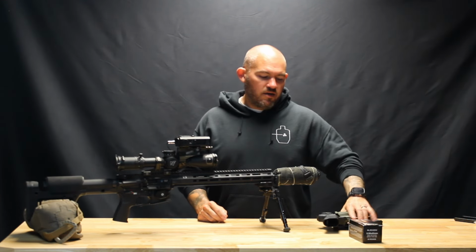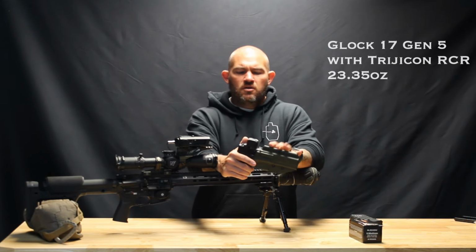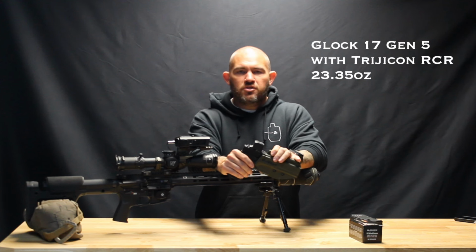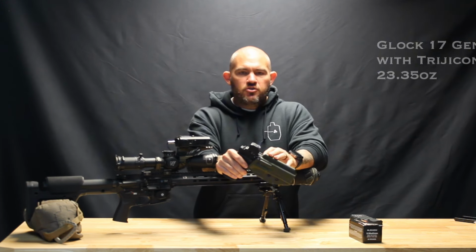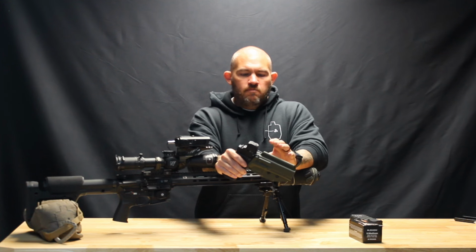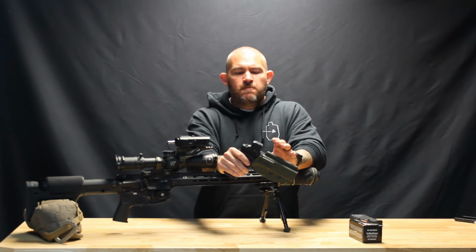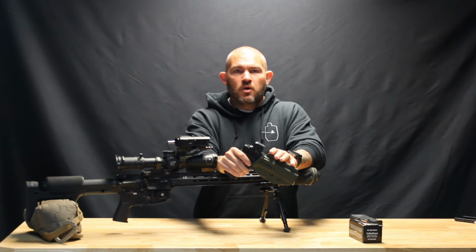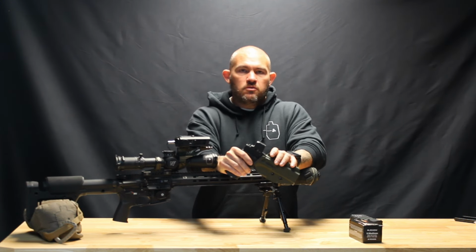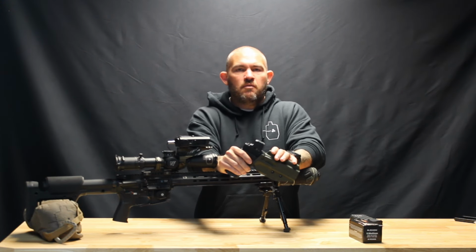On the handgun side, I use a Glock 17 Gen 5. Nothing too special here. It does have the Trijicon RCR red dot on it. One thing I will stress here: pistol points count just as much as rifle points do at Mammoth. First year I ever shot Mammoth, myself and my partner then shot really well. I think we lost a lot on pistol. You don't realize these pistol points are just as important, so make sure you take your time and get your pistol hits.